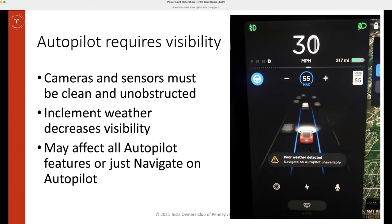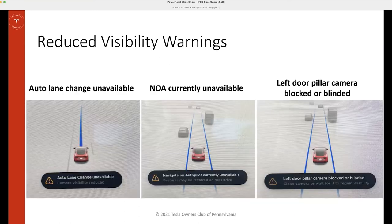If you look at this car, this image right here, this car was on NOA, but navigate on autopilot is now unavailable because of poor weather being detected. Whatever's blocking the vision of the car, it can't use NOA on this highway because of that. Even though autopilot can still engage, NOA takes a little more visibility than standard autopilot does. So you're going to get warnings about that. You're going to get either auto lane changes unavailable, NOA currently unavailable, or the left door pillar camera blocked or blinded. That's the real common one.